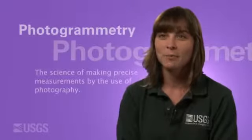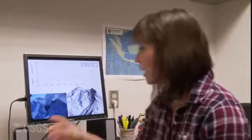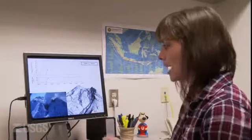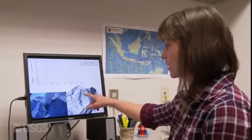Photogrammetry is a technique by which you can make measurements from photographs. Why use photogrammetry to study volcanic eruptions? We use equipment like this that is very standard, just a handheld digital camera. And flying in an airplane or a helicopter, we take snapshots that look like this from all around the volcano. We put these into a computer software program and add a bunch of points to represent the surface of the dome. Those points get tied together to make a digital model that looks like this of the volcano.